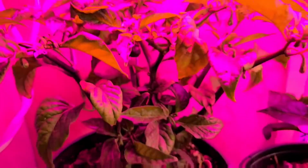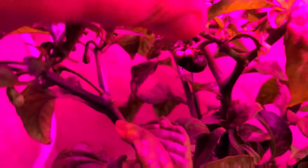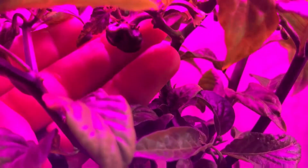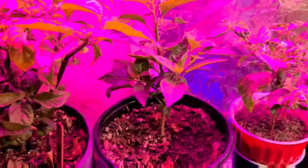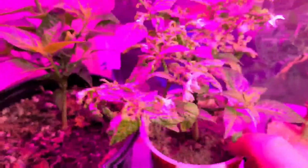Here's a Batman's Hell's Bells. And as you can see, there's a pod that's probably as big as that one's going to get because it was outside, and it's about as big as it's going to get. There's a couple other pods on here. Hopefully they'll like their new environment inside here, and they'll get a little bit bigger and maybe put on a few more pods. There's a Tabasco, and here's a Batman's Tangerine Cream.